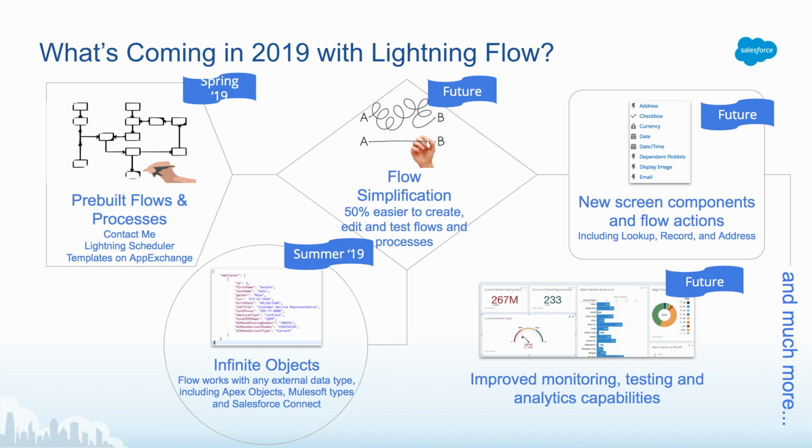We also have Contact Me in Service Cloud, which allows you to modify the experience of having a customer say, please contact me as part of that app. I mentioned infinite objects. That's basically our rich web objects support with complex types, and we're going to continue to invest more in that. In the future, one of our big goals is around flow simplification. We want to make it easier for folks to build and create flows.